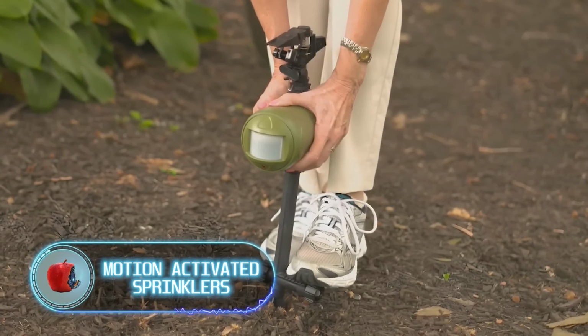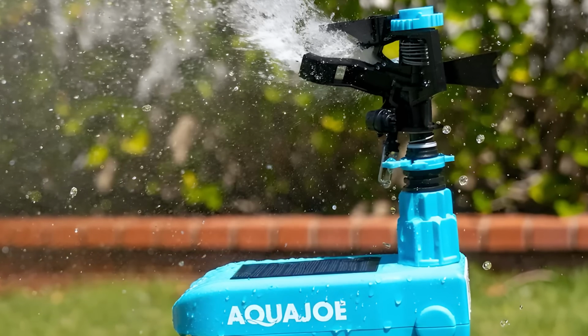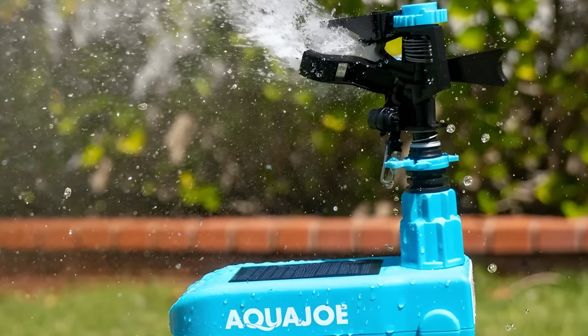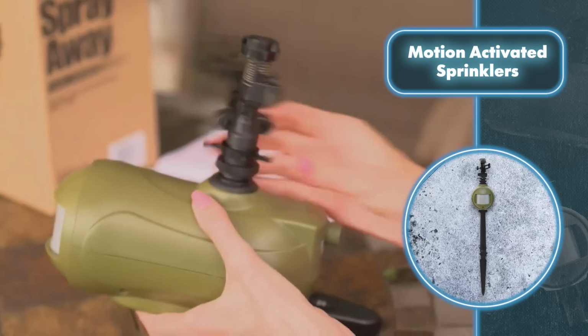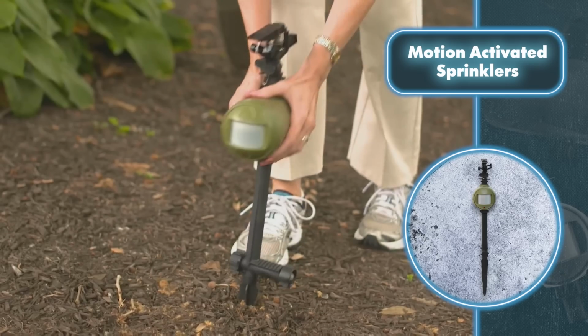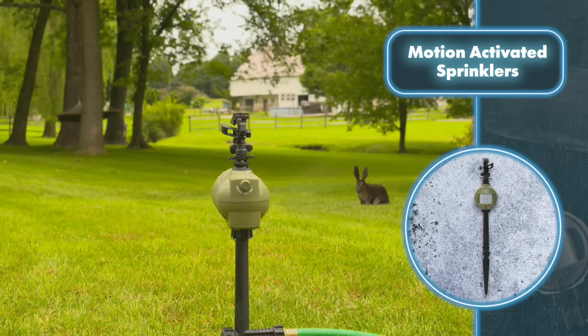Motion-activated sprinklers. Imagine this. The police are looking for a criminal, so they've entered your property. And then they're greeted by a brave protector who couldn't care less about who or why someone stepped onto their turf. The first sprinkler from Have-A-Heart comes with an infrared sensor that detects anyone entering its 1,900 square foot coverage area. Once triggered, it showers the uninvited guest with a blast of water.